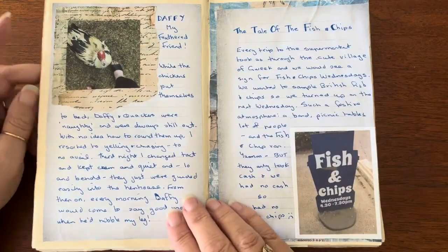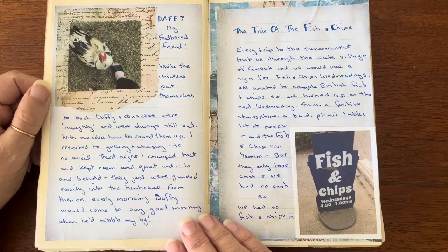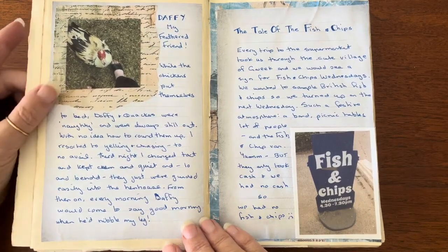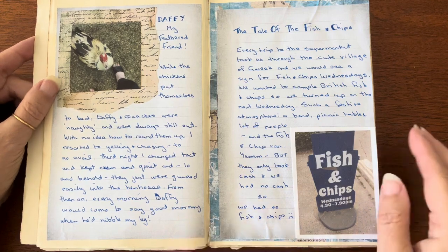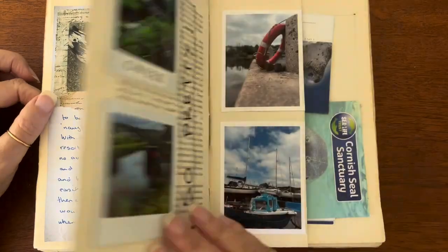Daffy the duck, who has lived in the chicken coop and who would come and talk to me every day and peck me on my leg to say good morning. He was just a really quirky part of our stay there, and loved that and had to feature him in his own story.